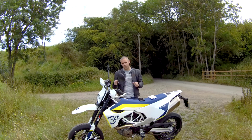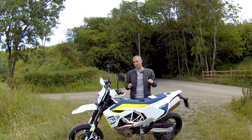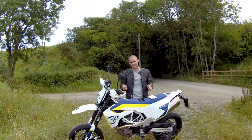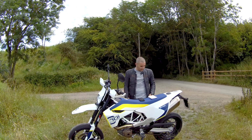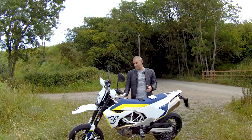Once you get your head around it, and once you know that it's not going to just immediately flip you over the back of the bike, you can kind of control the wheelie a little bit better. One thing I'd say, the throttle's a little bit snatchy, so it makes that a little bit harder. It's not a bike you're going to carry huge amounts of lean on the road anyway.